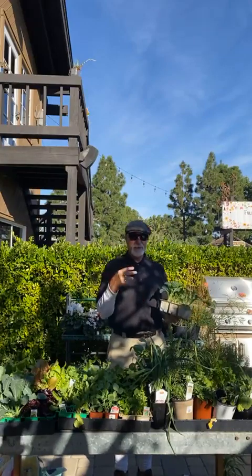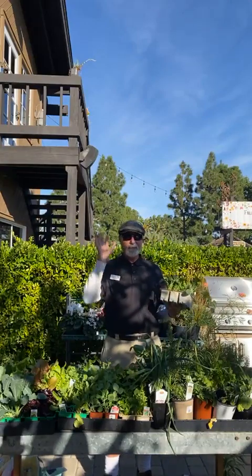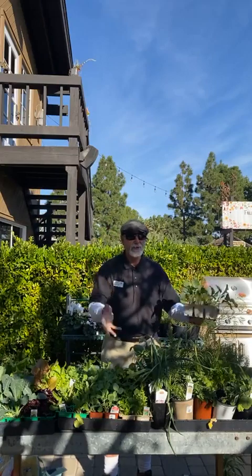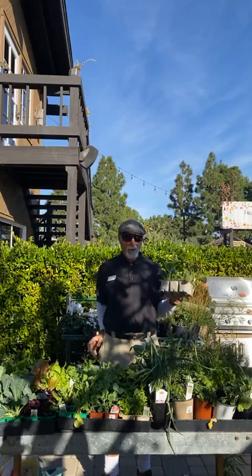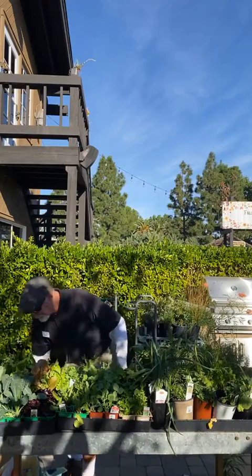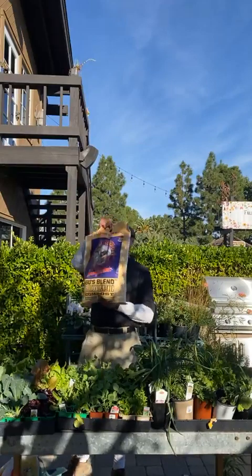I want to build up more of the nutrients. When you come out of summer and you're planting tomatoes and peppers and squash, they're heavy feeders. They're going to draw so much nutrients. So I will do my compost too. I'll do the Malibu. I like the Malibu. This is the Malibu.